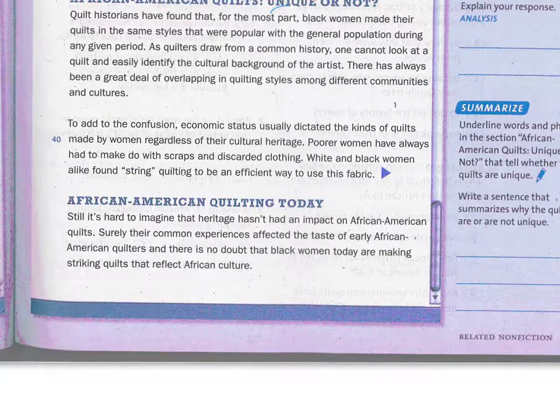To add to the confusion, economic status, poor, middle class, rich, economic status usually determined the kinds of quilts made by women regardless of their cultural heritage. Poorer women have always had to make do with scraps and discarded clothing. White and Black women alike found string quilting to be an efficient way to use this fabric.